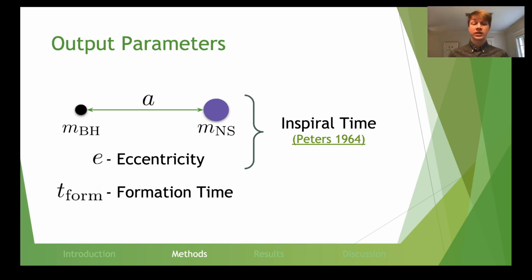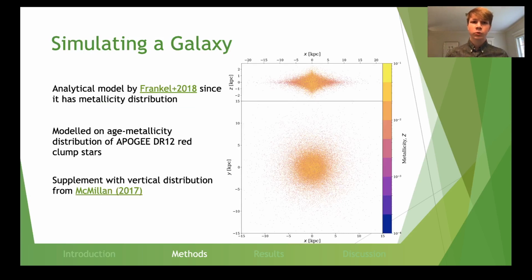Now, in order to work out whether something's actually detectable, we need to know where it is, so that we know how far away it is for the detection. And we also need to know when it was born, so we know how long to inspiral it for, to see how much the separation has decreased over time. For this, we use the Frankel model for simulating the Milky Way, particularly because it has a metallicity distribution in addition to positions. It was modeled specifically on the age-metallicity distribution of the APOGEE red clump stars in its 12th data release. We also supplement it with the vertical distribution from McMillan 2017, since they assumed a flat disk in the Frankel model. As we can see on the right here, I've plotted a side-on view and then a view from above of the galaxy.